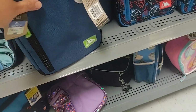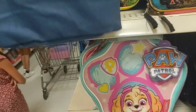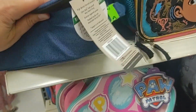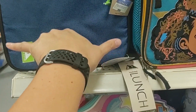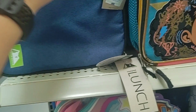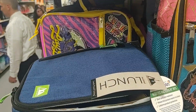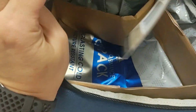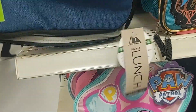So, something like this looks like a good lunchbox for my son who now thinks that he's cool. So just one solid color, kind of large enough to have a water bottle over here and then some food over here. It also has an ice pack. There we go. There is an ice pack over here. You can put it in the freezer and keep your food cooler.